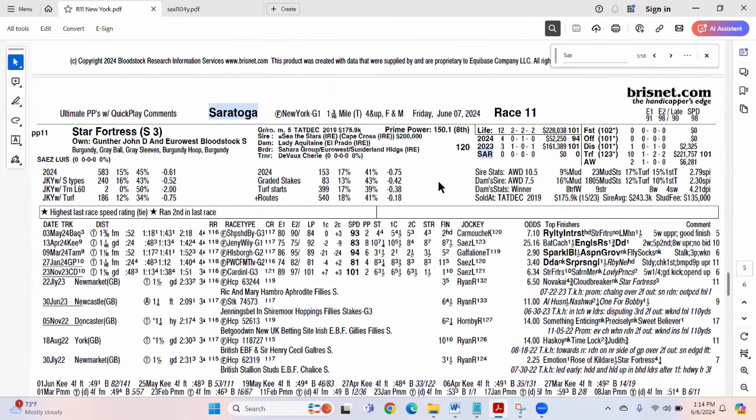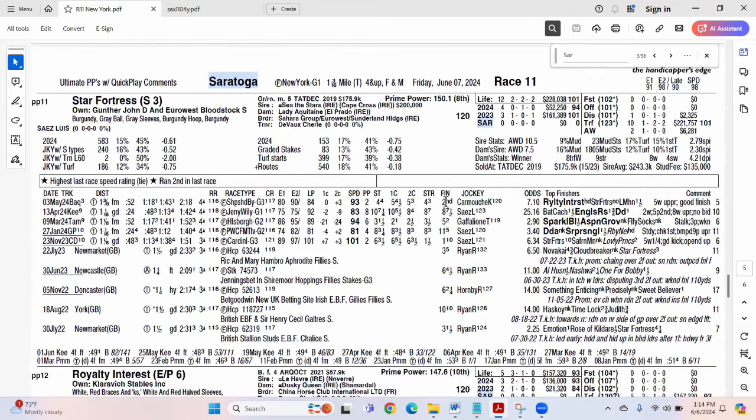Star Fortress was pretty good in that Sheep's Bay, got up for second. That would be the only one that I might have a little bit of interest in. But Jenny Wiley was eighth. So, she faced two rivals in this race, beaten by several here. So last year in the Glen Falls, though, this was kind of interesting to me.